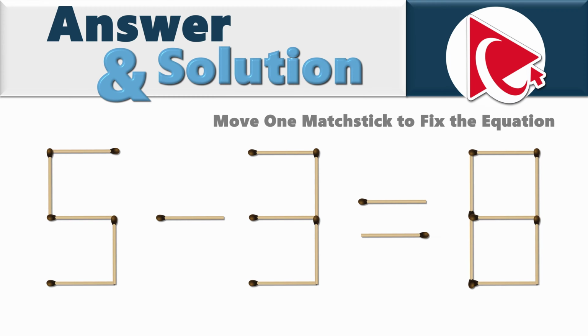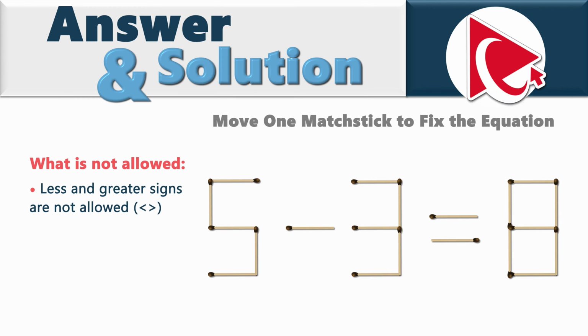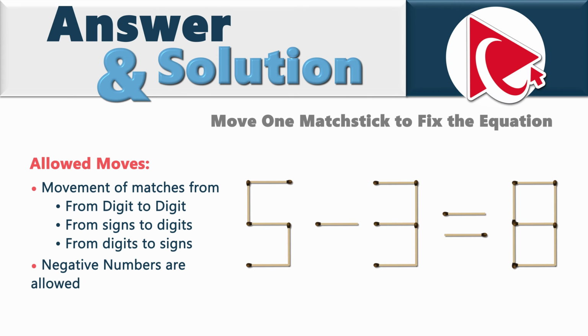But to get to it, let's understand the rules of the matchstick problems. The first rule is that you cannot use less or greater signs. And the second rule is that you cannot use a not equal sign. Wouldn't it be easy to just change the equal sign into a greater sign and say 5 minus 3 greater than 8? Or to move pretty much any matchstick and make a non-equal sign, and you wouldn't run out of options. You might be asking then, what moves are allowed? And there are a few. Movement of matchsticks from digit to digit, from sign to digit, and from digit to sign. Also, negative numbers are allowed.